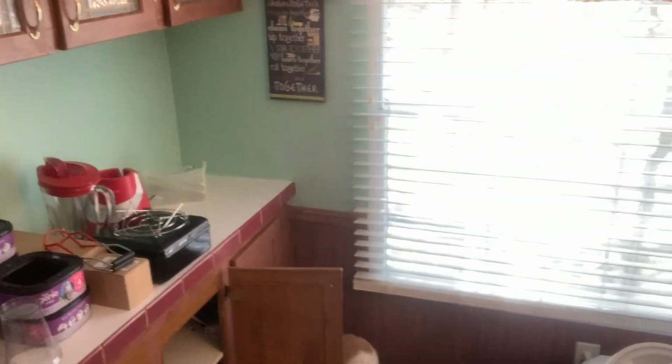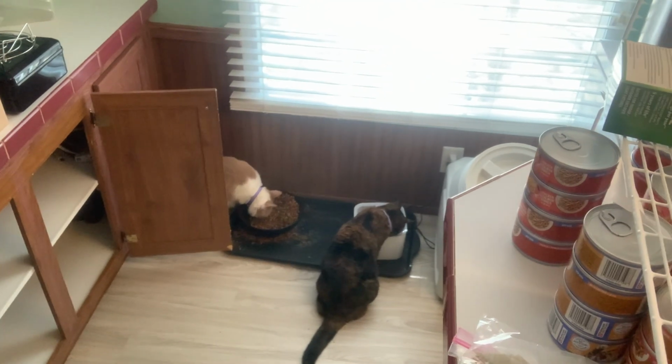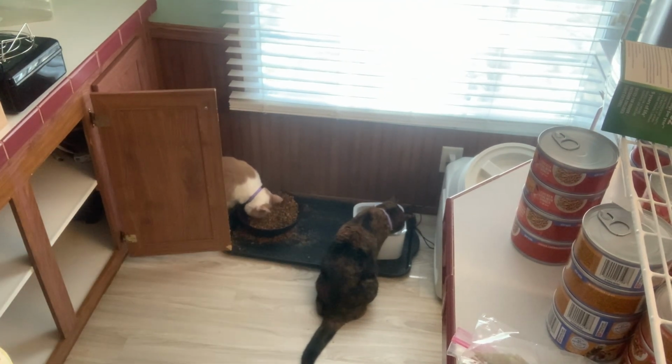I've got cats over here wanting to eat, so that's why you hear that. That one's Julia. She's our resident old lady. She'll be 17 in a few months. And then again, that's Cinnamon.